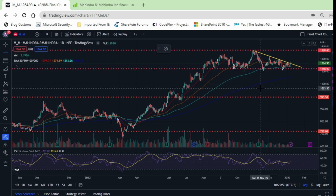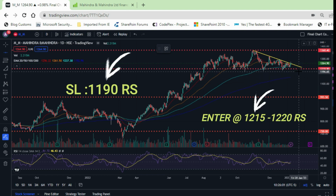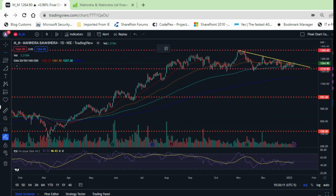So the right price to enter the stock is exactly between 1250 and 1220, and the stop loss is going to be just below this candle, which is 1196, meaning you can keep the stop loss exactly at 1190, because if you see this candle, this is a fake out candle. This is a fake out candle, right?